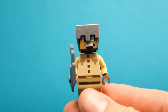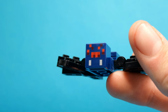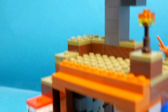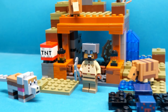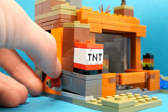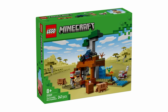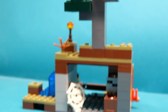This set gives you a player skin, 2 of the brand new Armadillo mob, the new Armored Wolf, and the Cave Spider with an updated face for 2025. The build, whilst not very big, is an interesting shape with a little kind of introduction to a mine and an acacia tree on top, as well as some water on the right hand side. Overall, I feel like you get a very solid amount of playability from this set for its price, especially if you get it at a discount. This to me feels like the perfect sized LEGO set to gift to any young Minecraft fan.